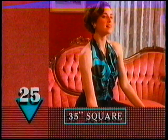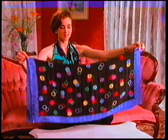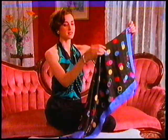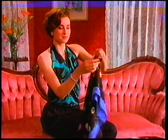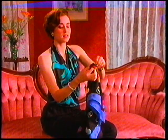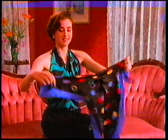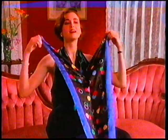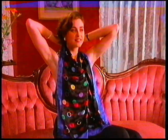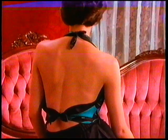Make a uniquely different statement by wearing a scarf in a halter style for evening. Take a large square scarf and tie a small knot about 7 inches down on the wrong side of the fabric. Turn the scarf over and take a corner end in each hand. Position the square in front and tie the two top ends in a square knot behind your neck. Tie the bottom ends in a square knot behind your waist, gathering fabric to fit securely.